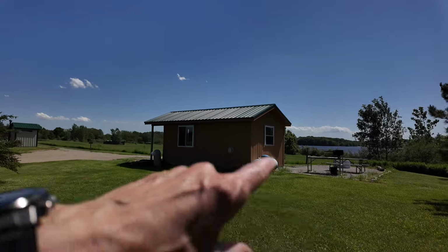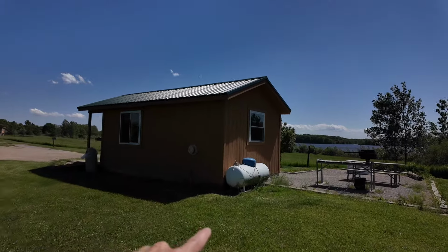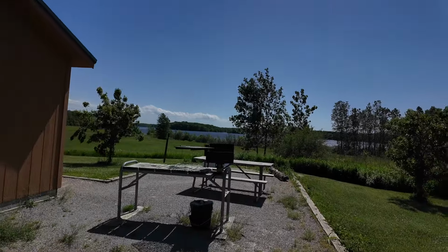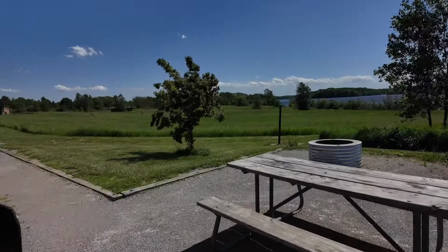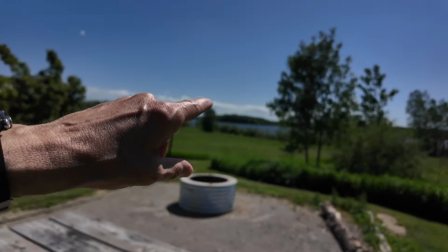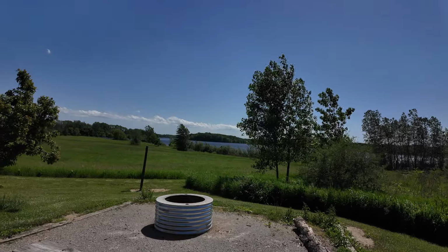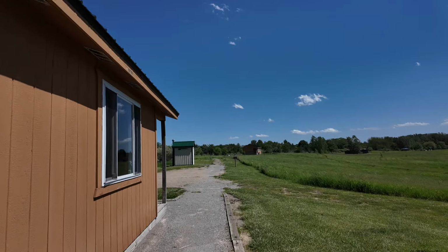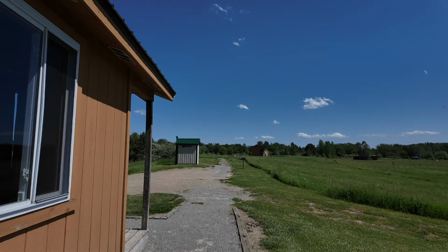But these cabins look pretty nice. There's propane, obviously, so there's propane heat in here. There's a nice little picnic area, as you can see here. Place to grill, fire pit, picnic table. There's the lake out there. Looks like a pretty big lake. Might be nice for kayaking. Let's see if we can peek into these cabins. It looks like there's two. There's one here and one out there in the distance.